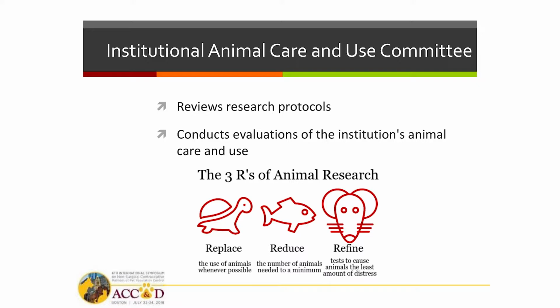Like, do we have to use animals? Is there any way we don't need animals for this study? Or with reduce, maybe we don't need to do this in 300 animals. What's the minimum number you need? And refining is looking at the ways to make whatever you're going to do as animal-friendly and least stressful as possible. And these folks actually also come and do inspections twice a year and inspect the facilities with that same idea in mind.